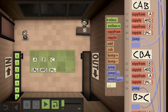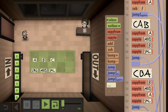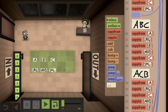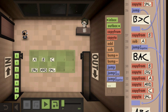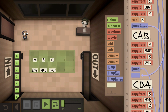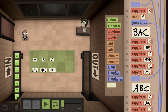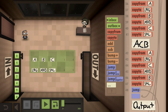Let's see, do I have every combination yet? I have CAB and CBA, which are all the combinations that can happen if C is the largest. I have ABC and ACB, which are the two combinations that can happen if A is the largest. I have BAC, but not BCA. Okay, so I'll have to go back and check for that. I think that's back here or something. We'll see. I did not insert my jumps, did I? Jump if negative. Let's put you there, so it's more clear where that is, I think.